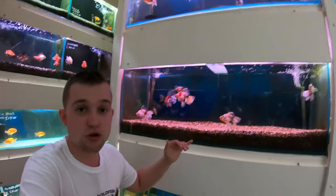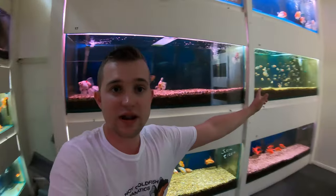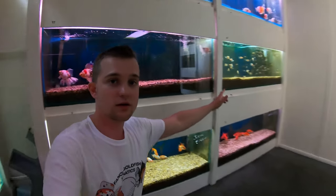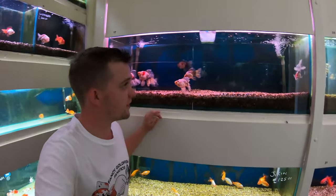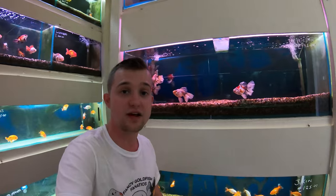Then some more UK veil tails. These are much larger than the ones just on the left. Hopefully you can see that there. But these are stunning fish, really nice quality. As you know, I am a ranchu fan at heart, but I can really appreciate these veil tails.